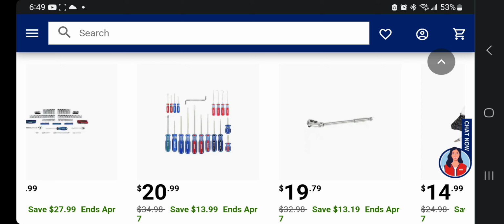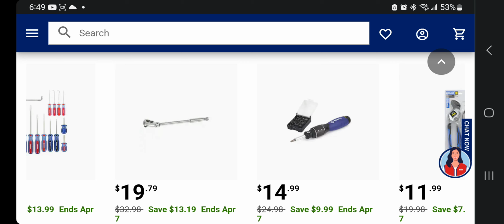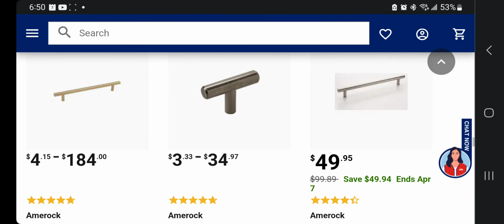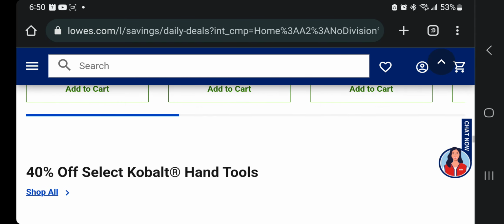And then you got a screwdriver set for $20. You got a ratchet with the flex head, $19. And then you got a screwdriver set there, $14.99, and a 3-piece plier set for $11.99. I believe that's it. Yeah, that's it, guys. That's it for today.